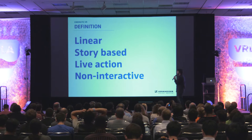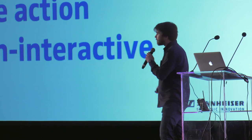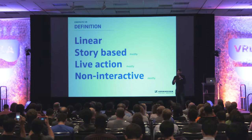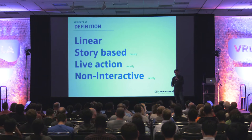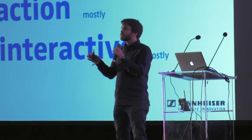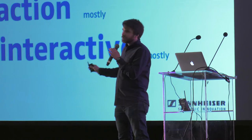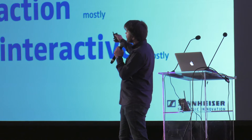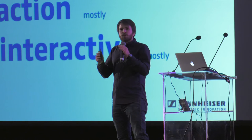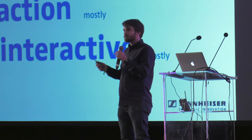So cinematic virtual reality is a linear, story-based, live-action, non-interactive medium, mostly, right? So as we're in this field and we start to see it get developed, these terms, cinematic VR, games, they're starting to be merged and be fluid, right? So for the point of this presentation, we're going to be talking about this particular definition, and the main thing here is linear, right? So we're looking at a type of virtual reality that is more like films. It's an experience that someone sits down and views, and it's linear and dramatic or comedic.